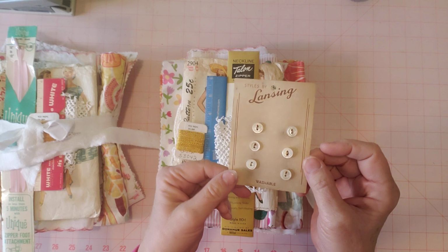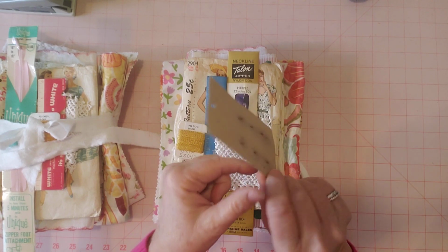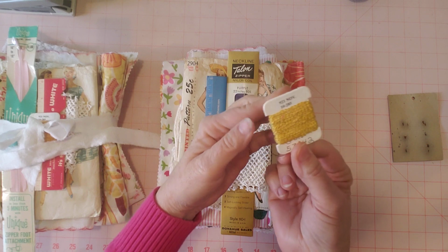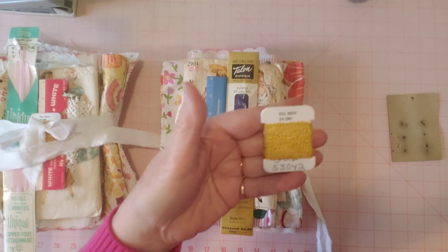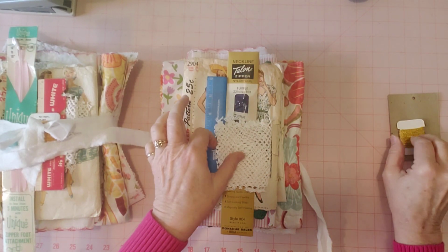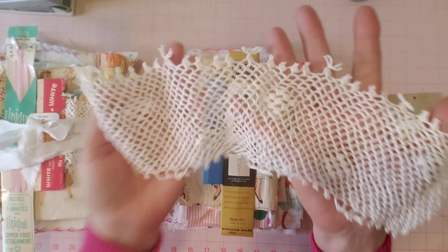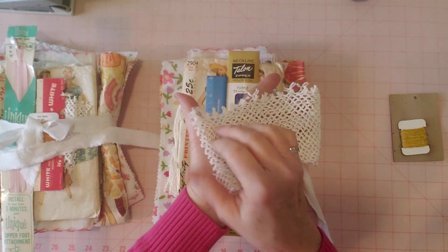So I've been putting a button card in each one. It's the original vintage button card with original buttons. The same one is in both of these. A little spool here of embroidery floss. This one's kind of a gold mustard color, and it's that kind of nubby floss. This is a piece of a doily, just a piece. So a little bit of trim here. Got a little bit of a design right there, so a piece of that.